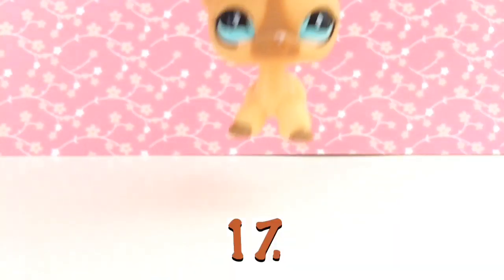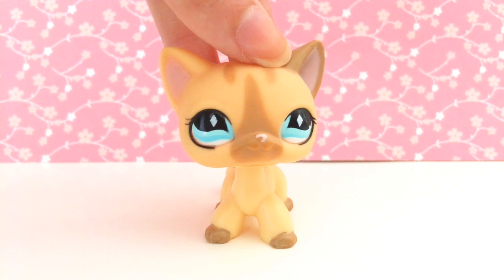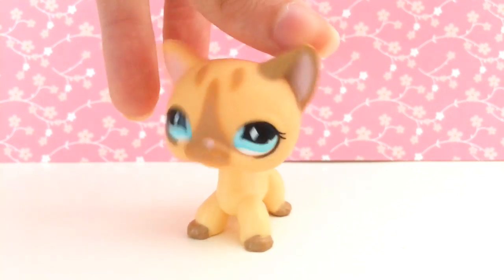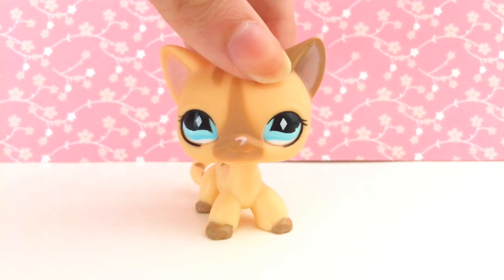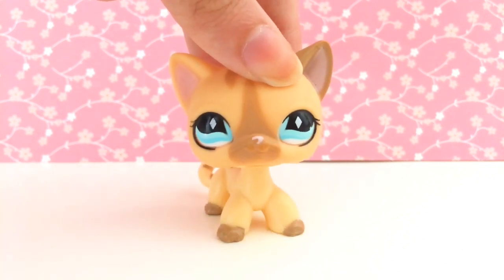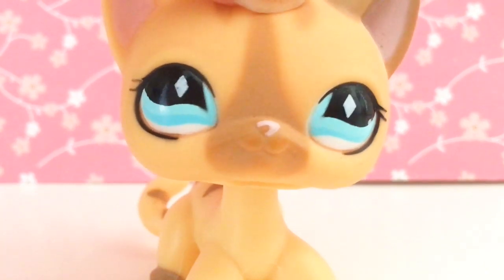At number 17, we have the infamous short-haired cat. Of course, these are really, really easy to put clothes on. I like their structure, very simple, very straightforward, and very cute. I don't enjoy playing with them too much, which is why they're so low on the list, but I really like their structure and how cute they look. They can be fun to play with, but overall, kind of average.